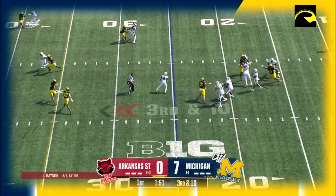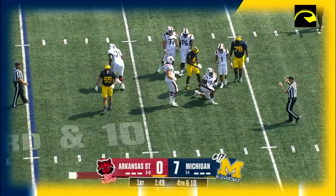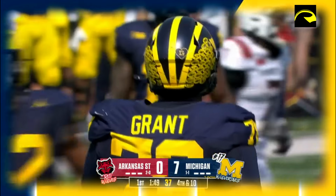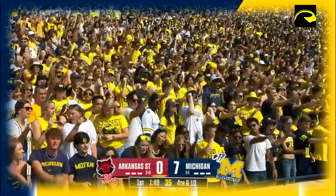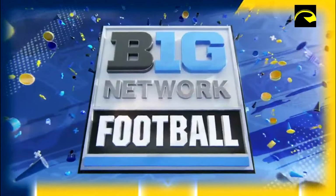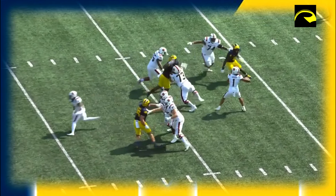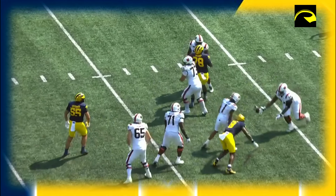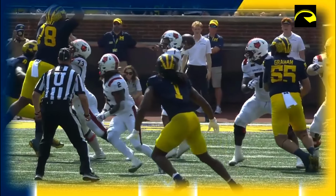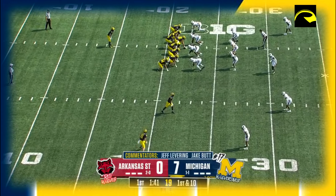All right, 3rd and 10 for A-State. Rayner had his pass knocked down at the line of scrimmage, and that was Kenneth Grant, the defensive tackle, in on the stop. So after A-State went on a 6-minute drive to begin the ball game, they go 3 and out on their second possession, and we'll see Ryan Hiker from about an hour away in Walled Lake, Michigan, come out to punt.